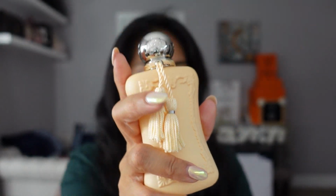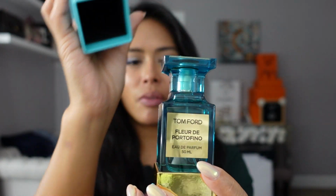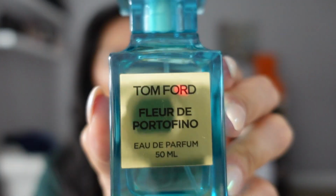This leans more citrus. And next up is another one of my favorite fragrance houses, and I own a ton of their fragrances. I did an entire video of my favorites, and I've been eyeing this for a while. I was like, I really need to go through my fragrances, but I finally pulled the trigger on it because it's summer, and I just really want to brighten up my fragrance collection, my fragrance wardrobe. So I got the Tom Ford Flor de Portofino. I love their, I don't know what they're called, the aqua line, all the greens and blues. I just love it. It matches perfectly with the rest of my collection.